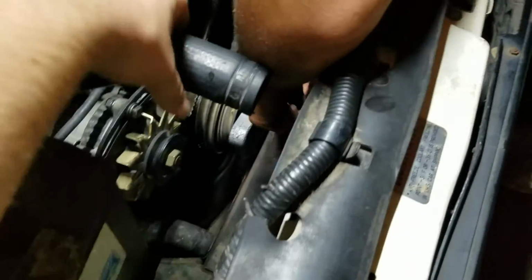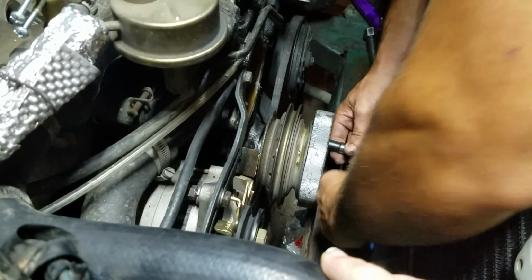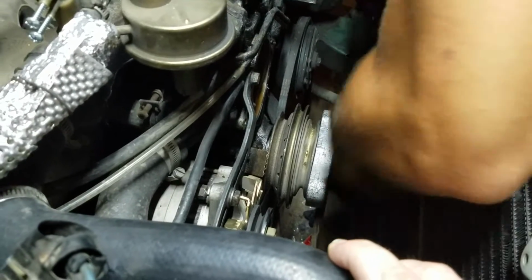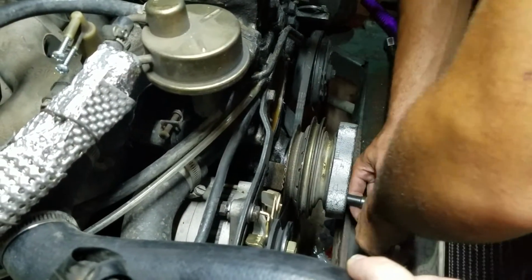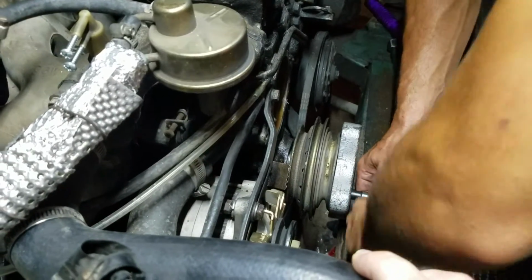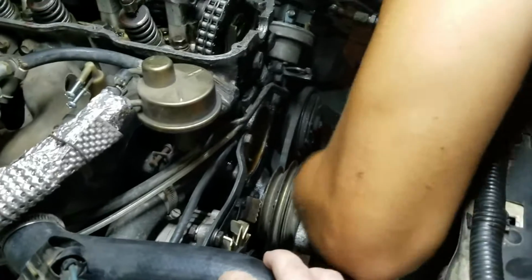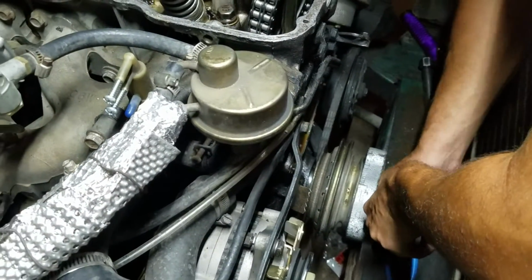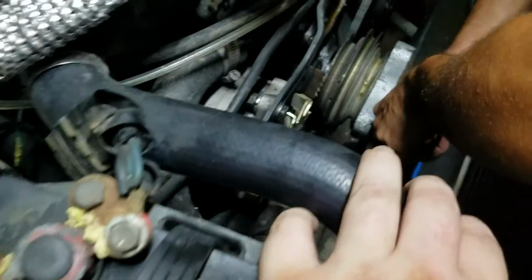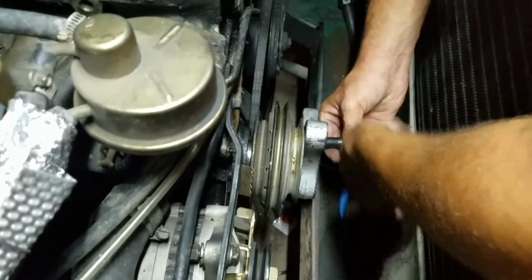So hopefully if I pull the puller off this time, it'll be loose enough that I can take it off by hand once I get the bolt out of the way. You can see it's pretty loose back there. Like you got some space. Yeah, you can see a lot of the shaft sticking out. You can also see what looks like that main seal there halfway out of the cover.